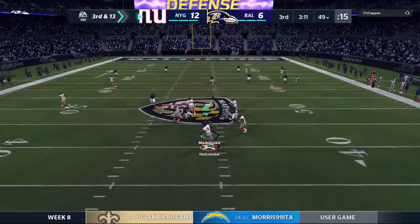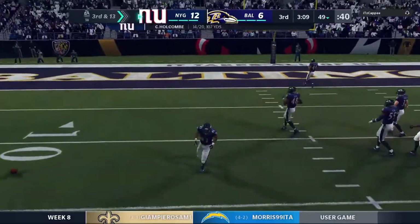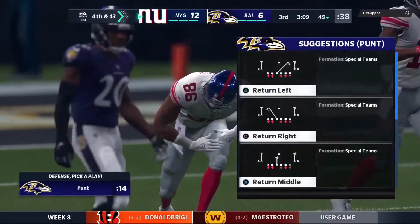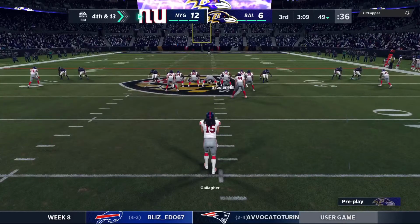Now on 3rd and long, they'll look to throw. Going up top. And that is incomplete. It's always a goal, and it's really nice defensively when you can rally to the football and make sure there's enough contact to force an incompletion. Force an incompletion and force another punt.